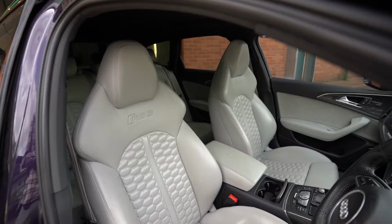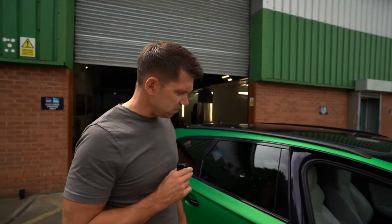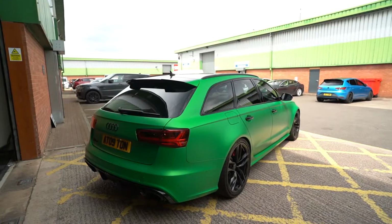Interior's got all the carbon. I really like the interior. Interior's nice. So, we're done.